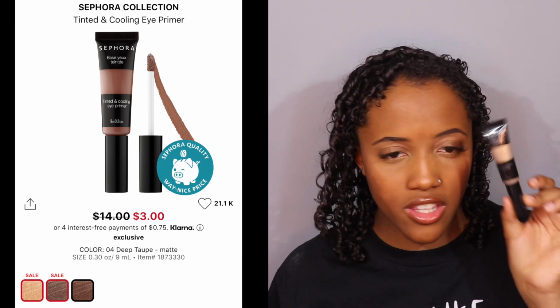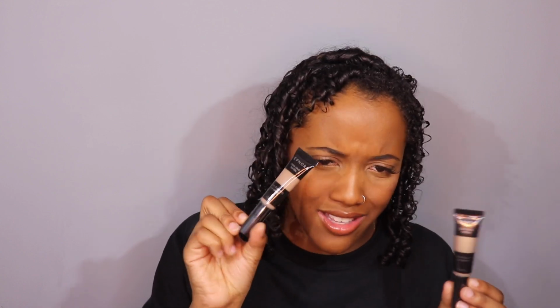Sephora Base Tinted and Cooling Eye Primer, and this is in the color Shimmer, but I meant to buy this one, which is in the color Matte, but even this looks a little dark.